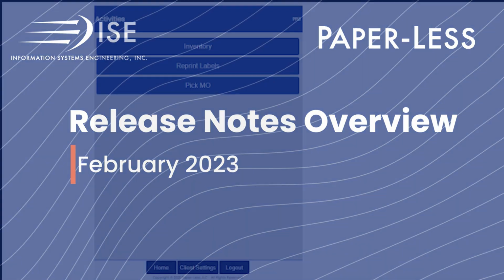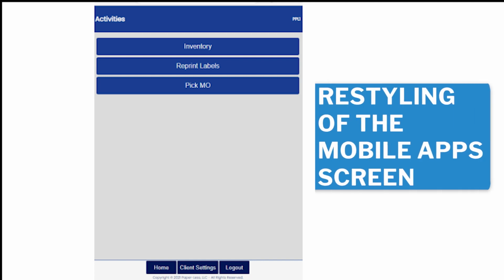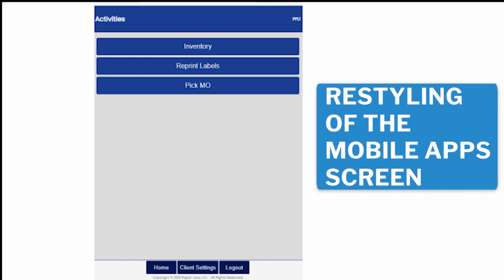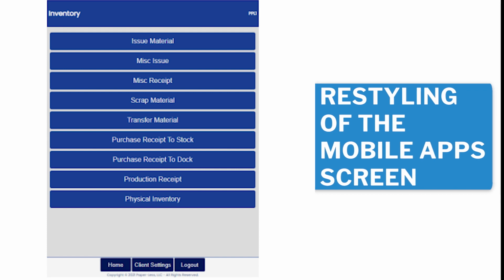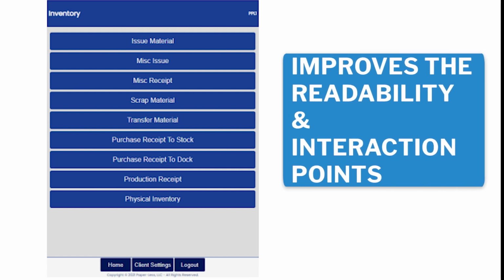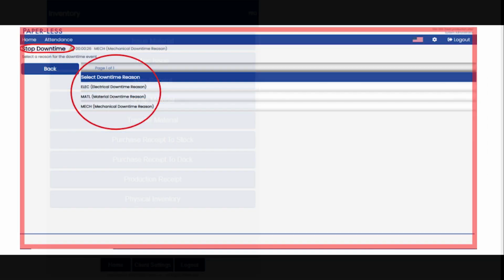Release notes. So the first enhancement that was done in this new release was the restyling of the mobile app screen to provide a more consistent look with both the touchscreen and the portal apps. So this new look improves the readability and interaction points with the application, so it's more touch-friendly when interacting with the application on a smaller screen.